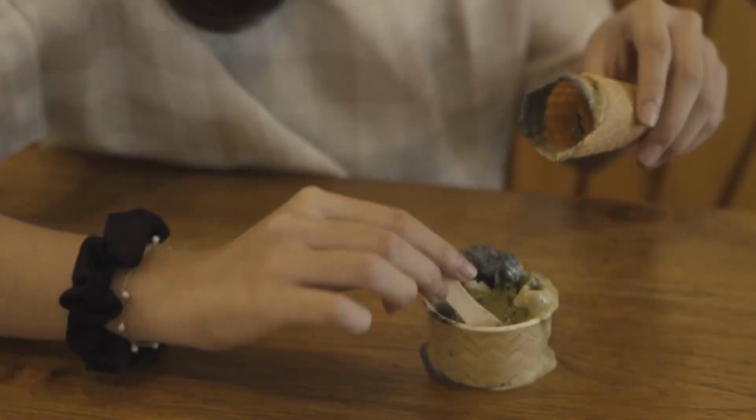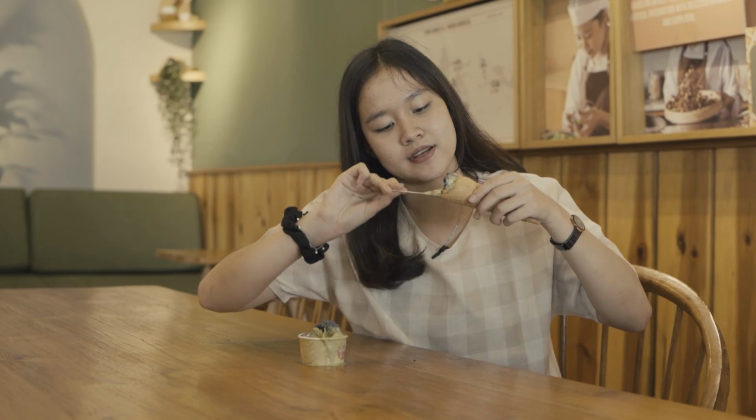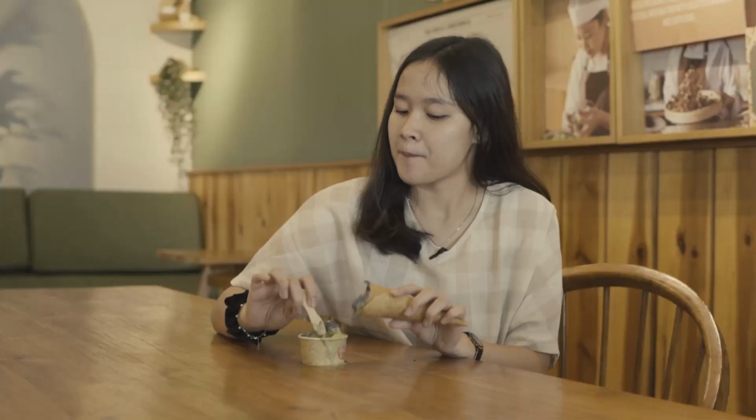We will take the cone, then take a scoop of the crispy and put it on the cone, and then take a bite. You can taste the crispy on this one because it gives the bitterness of the crispy.